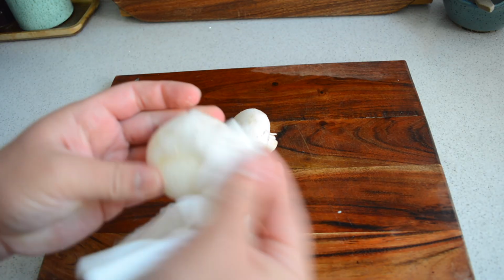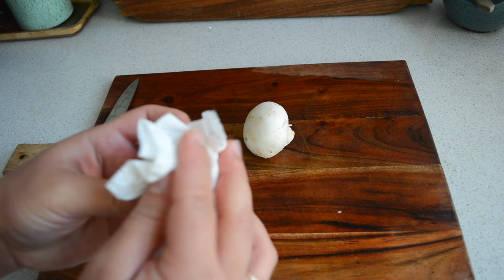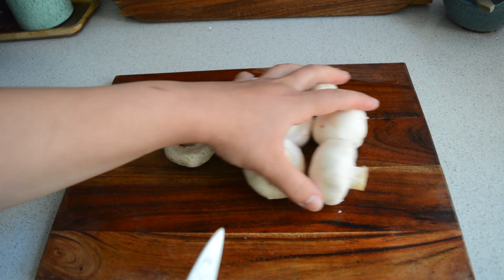I then bake the tofu in the air fryer, as I find it so much quicker and the tofu gets nice and crispy. And now back to the stir fry. I simply just cut the rest of the vegetables and add them in to fry.